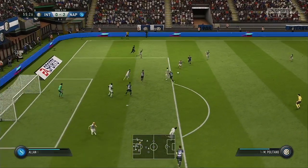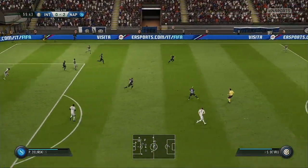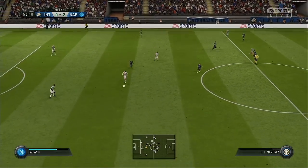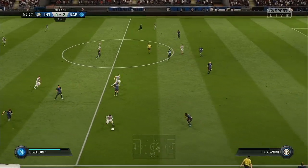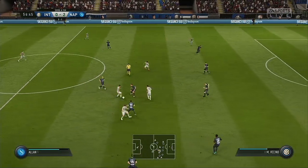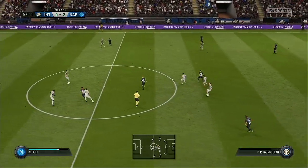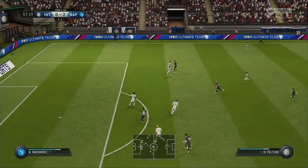Nainggolan. Anticipated the direction of the pass and was able to intervene. We've given it straight to the opposition. Jose Callejon. We've got a change for Inter. Allen. And it's back with Inter. Brozovic. Raja Nainggolan. Great ball. Brilliant pass. Can he finish it?